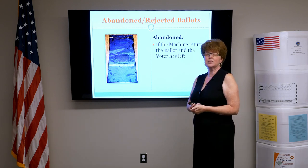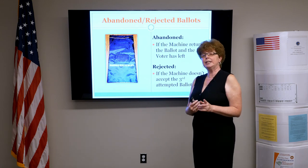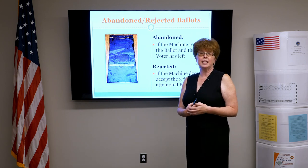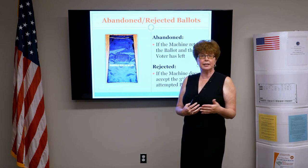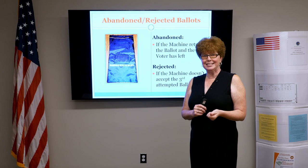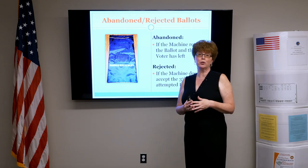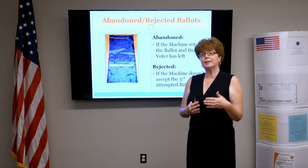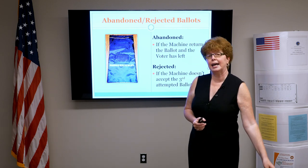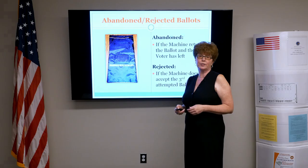The other thing that might take place with a ballot is it may be rejected by the machine. It would be rejected if the machine does not accept the third attempt of the ballot. As a scenario, a voter comes in and voids their first ballot because they made an error. Something happens as they're going to the machine to insert it and the ballot tears. They would void their second ballot and go back to the table to be reissued their third and final ballot. They go up to the machine to try to vote, and the machine again rejects that third ballot. At that time, it would be placed in that abandoned rejected bag and again counted by our office.